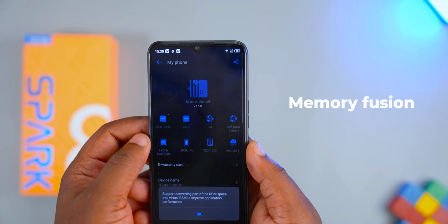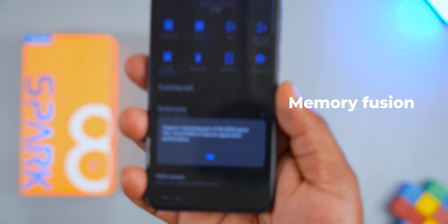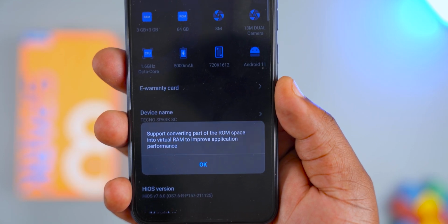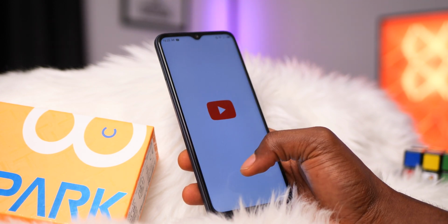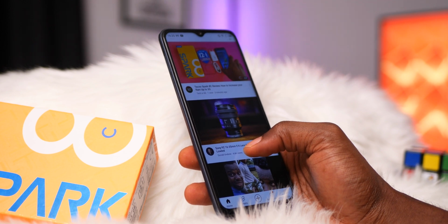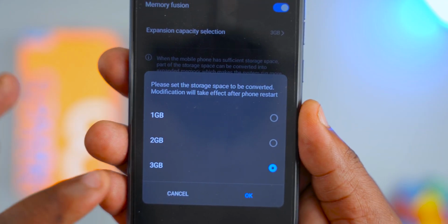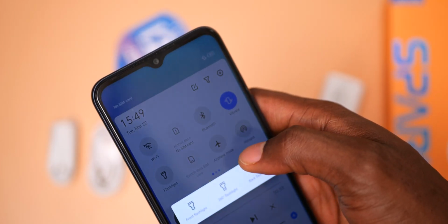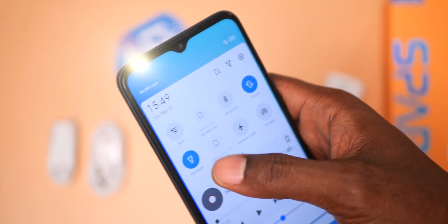This is done through memory fusion, a new feature a lot of Android manufacturers have adopted recently to help devices use more RAM than the hardware provides. Most I've seen at low price points are usually 1 or 2 gigs at the most, and you don't get to choose. With the Tecno Spark 8C, you have the option to set it to as much as 3 gigs of virtual RAM. As of now, there is no device at this price point that offers virtual RAM, much more up to 3 gig. This is cool because RAM size is one of the major things that decide how capable your phone will be at handling more than one task at a time.